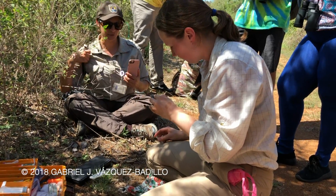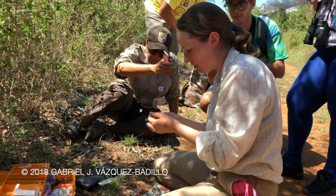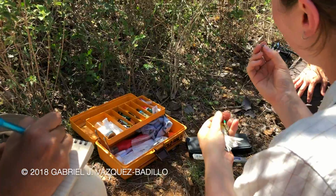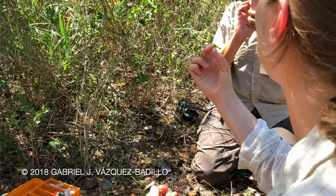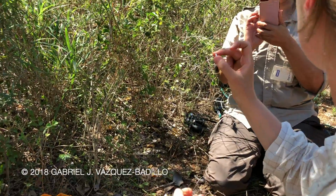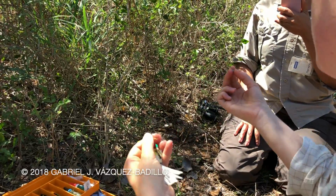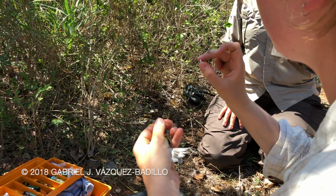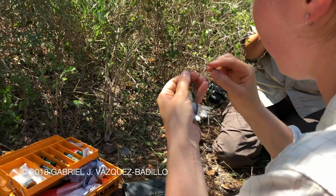So how many bands do you put on? We put on 3 colored bands, and then a metal band. Absolutely. So these tiny little bands are from the U.S. Fish and Wildlife, and every single band put on every single bird is different. So if someone recatches this bird somewhere else, if he migrated, if he got lost in a storm and they found him, they could read his bands, go online, and know exactly where he came from and exactly when he was banded.